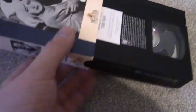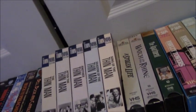Shadow of the Thin Man. 1941 film, new 1968. December 17th and December 23rd, 1999. And Song of the Thin Man. December 24th, 1999. So this one was printed one day before Christmas. So this one was printed on Christmas Eve, 1999. Alright. So yeah. Got a bunch of the Thin Man movies right there.